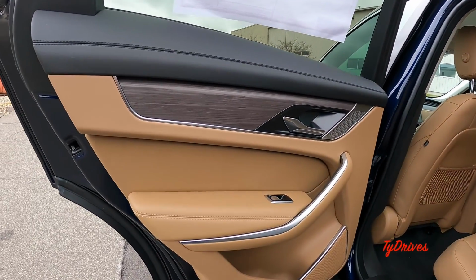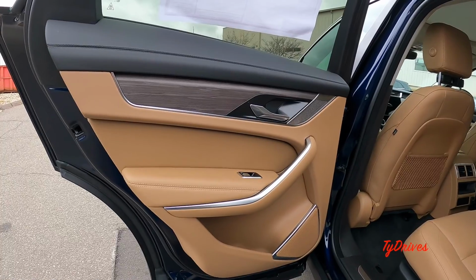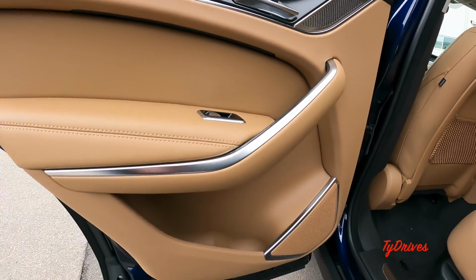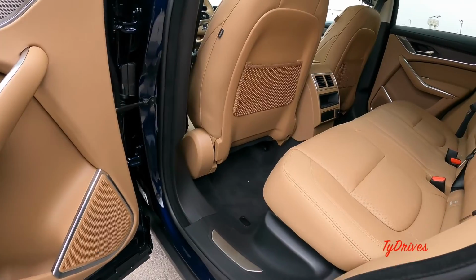But just take a look at this color. You know, it's not a really light tan, and it's also not a brown. It's a very nice sort of in between to those two colors. I think it looks beautiful. I have the window switch and a bit of storage towards the bottom. Of course, a couple of speakers on the door. Nice little stainless steel entryway.